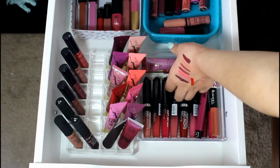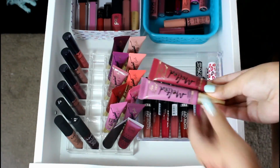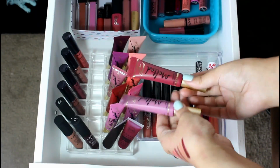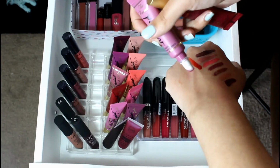I have 2 of the Too Faced Melted Liquid Lipsticks. I have them in the shade Melted Fig and Melted Berry. These are beautiful liquid lipsticks. Like, I can't even.